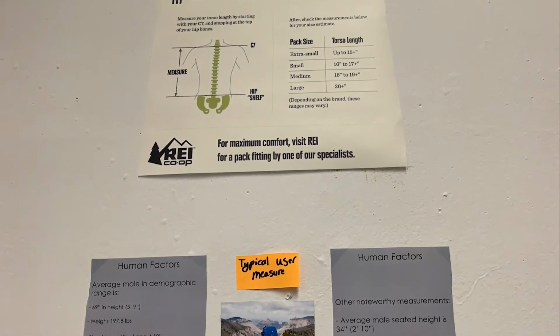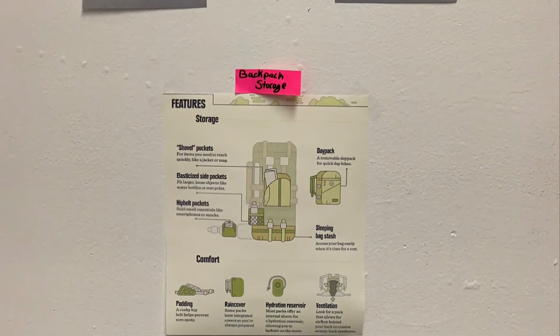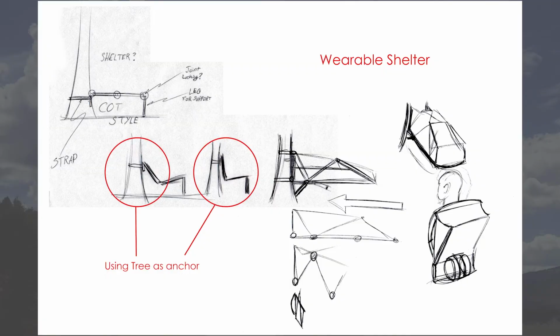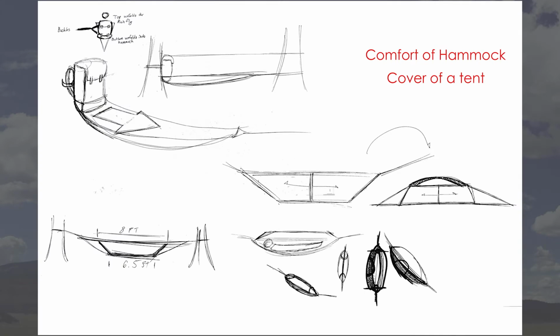I also kept the user at the forefront of my research phase, knowing that long trips can be very taxing on the body. Early on, I investigated small, compact shelters that solely relied on nature to act as an anchor point. With some user feedback, I found that most backpack campers preferred a hammock over a tent for comfort. I initially tried to give the user the option of both tent and hammock.